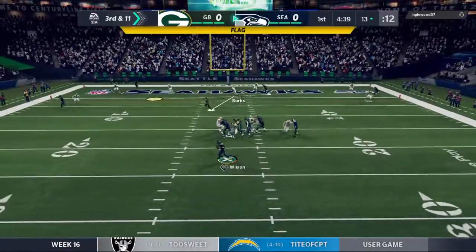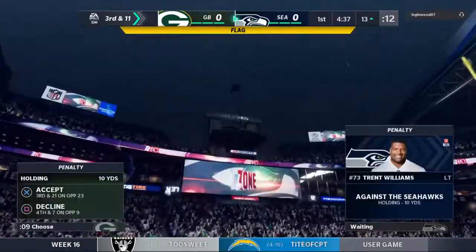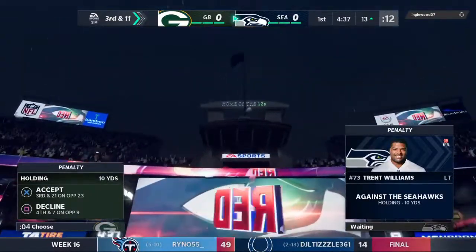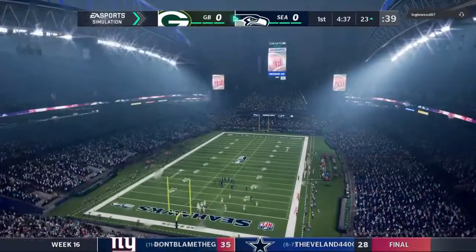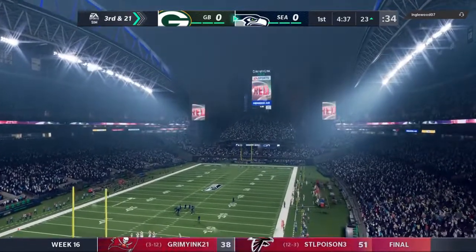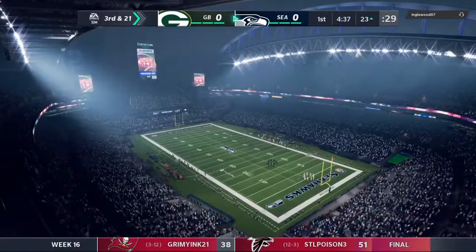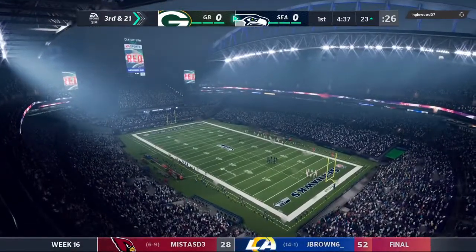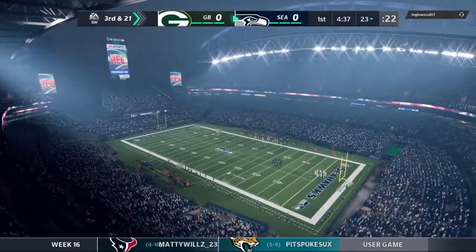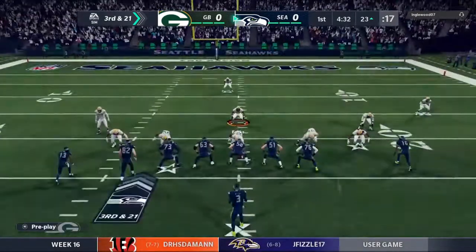From the gun, it's Wilson. Being chased out left. He may try and run for this. That hold coming from the left side of the line. Hands got caught in the cookie jar on that one, and the flag came out. Penalty against him. And this 3rd down looking very tough after the holding penalty. 3rd and long.